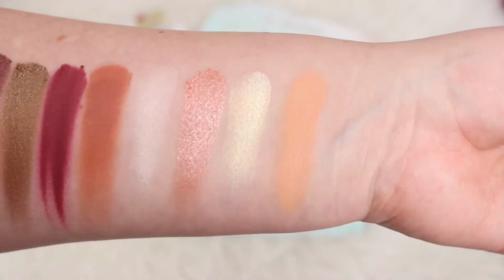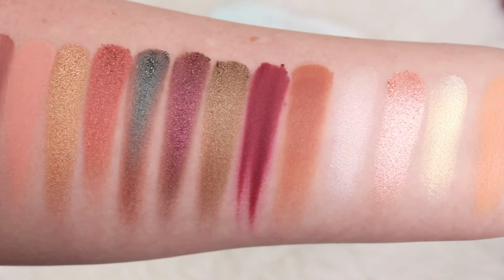You get 15 shades in this palette. The palette costs, I think it was 20 Canadian dollars. Was it 20 Canadian or 20 US? It's one of those. I'll leave the correct figure down below. Pretty sure you can get this one on Sephora Canada right now. As far as I'm aware, it's not a limited edition item, but it came out at Christmas time.